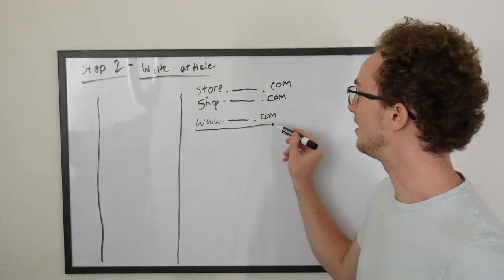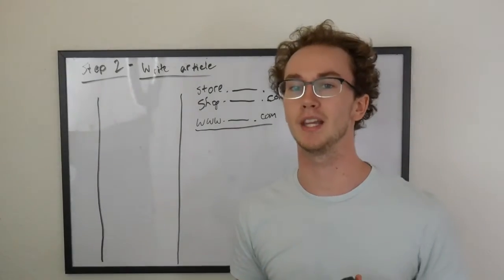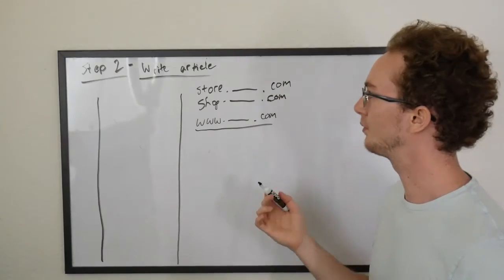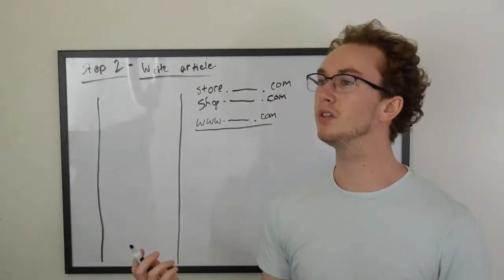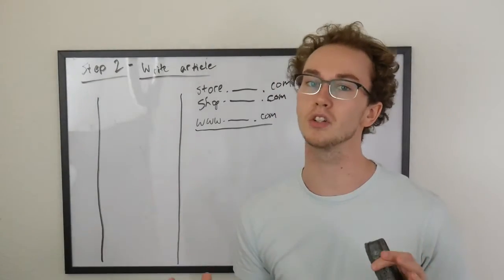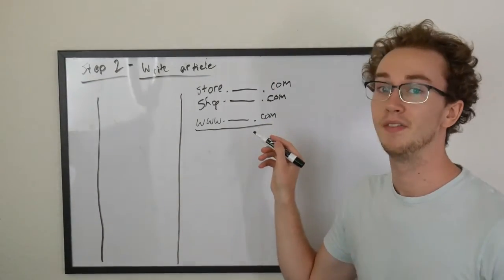So that is the structure that I would recommend for the actual sites themselves before diving into how to structure the blog post. Think about that. You can do it all on one website as well. It depends on your setup, but this is typically the setup that I would recommend.